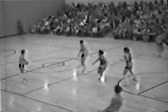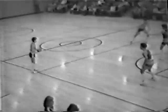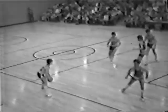Gunn passes to Silk. Silk to Bybee. Bybee out to Gunn. Gunn passes to Griffith. Griffith to Silk. Silk to Bybee. Bybee to Gunn. Gunn passes to Griffith. Griffith. He dribbles, passes to Stark. 4:30 left in the ball game now.